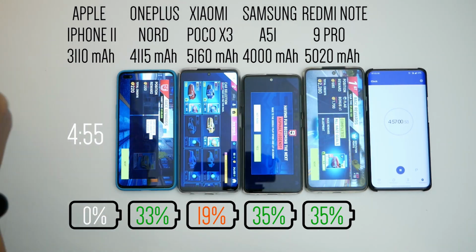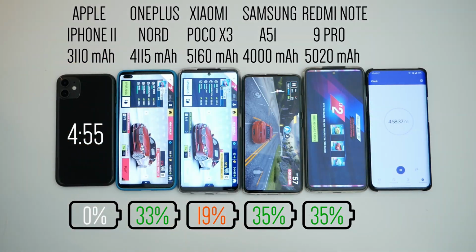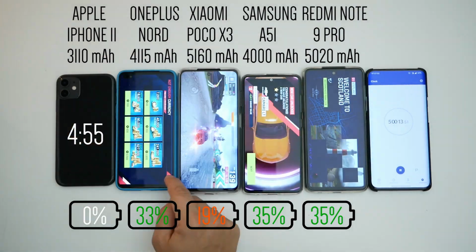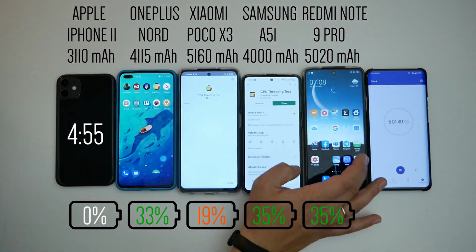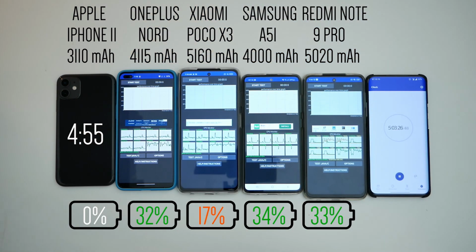Nord, Samsung and Note 9 Pro are very close to each other in battery percentage, and I think with Poco everything is clear to us. To be honest, Poco X3 with its huge giant battery shows not the best result, as you can see. 5 hours have passed and I'm launching heavy artillery: the CPU throttling test. After half an hour I finished the CPU throttling test.